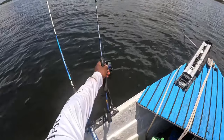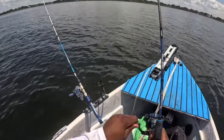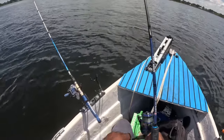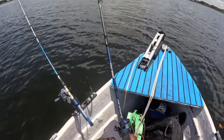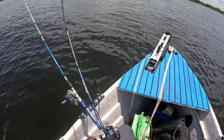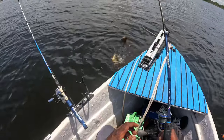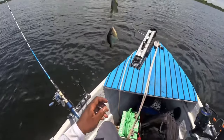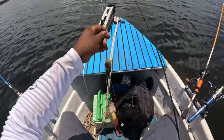All right, guys, we got some action. Let's see if we got him. Yeah, we got him, guys. We got him. Oh, something decent. Yeah, a little heavy, guys. Oh, something real decent. He fighting good, guys. And pulling drag. Oh, got a double up, guys.